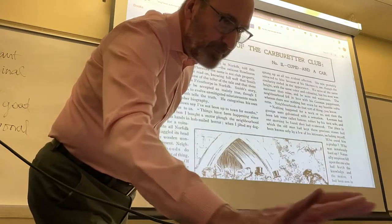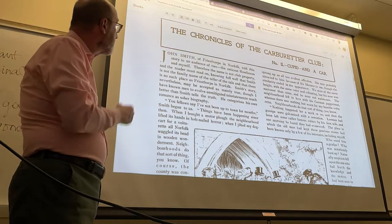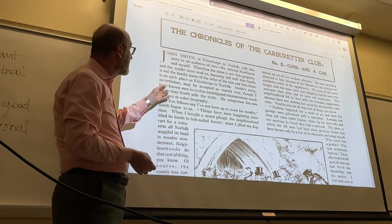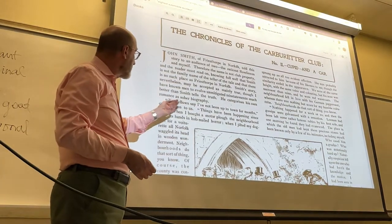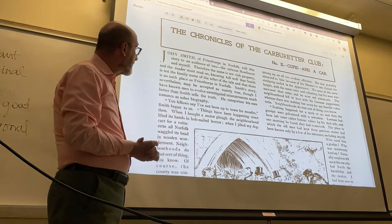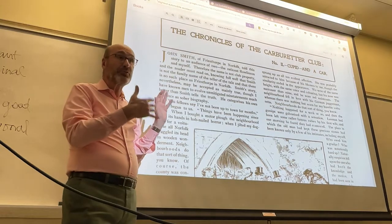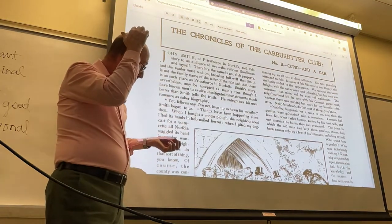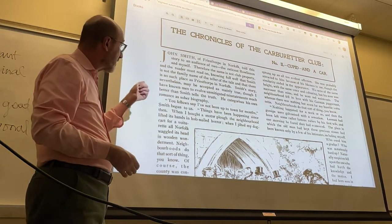And this would be another story from the same feature, The Chronicles of the Carburetor Club. And again, you have a paragraph with the frame story and you have the story itself beginning at the second paragraph. As I said before, if you identify a regular feature the same way that we did about costume and charter, it would be costumes and charter.